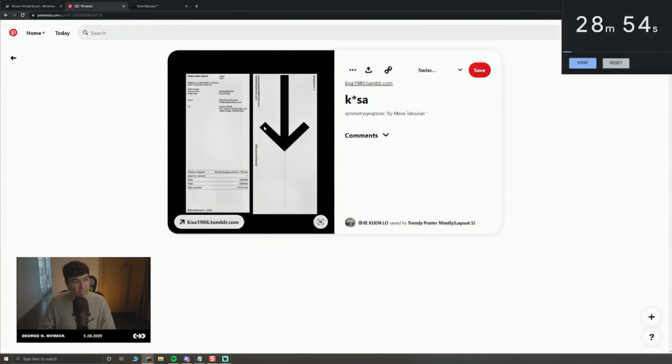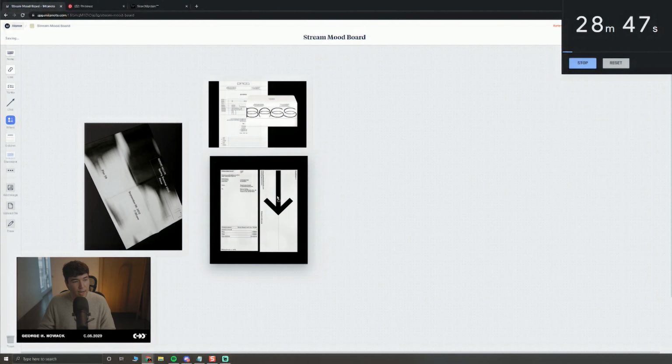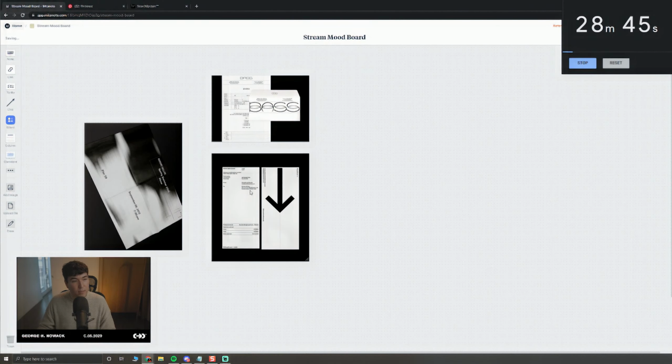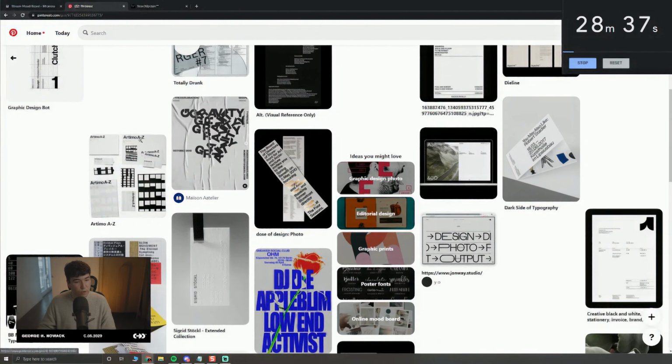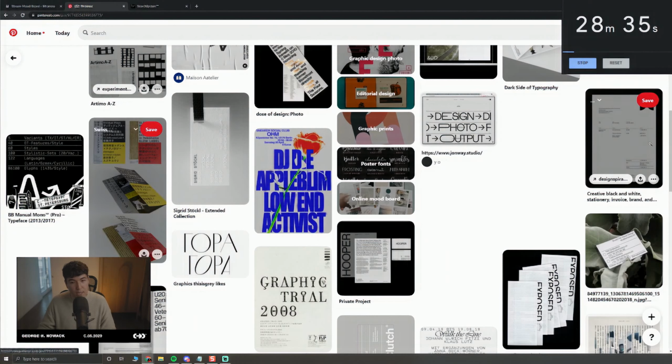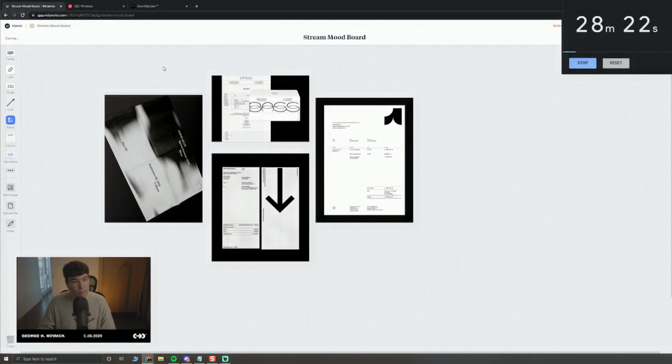This one's really nice. This is very clearly Swiss-based typography, layout design. And right now I'm finding a lot of document design, so I might want to start switching it up. You just find the images first and then you narrow down and pick your favorite ones out. Right now, these are all looking too similar, so I'm probably only going to pick maybe half.